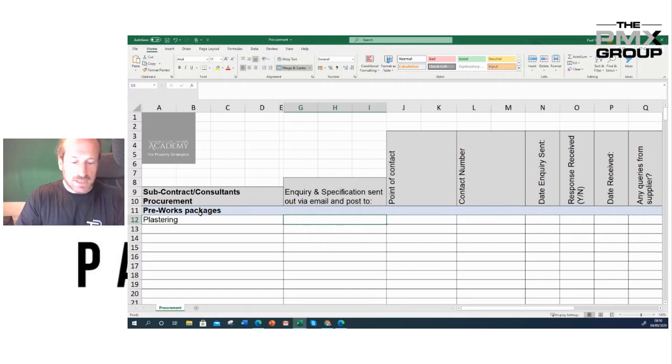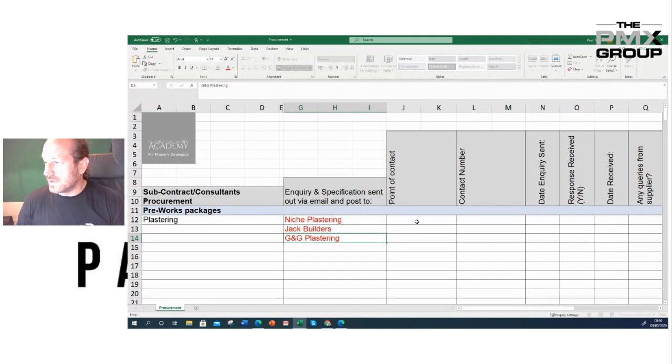So I'm going to make some guys up. In fact, I'll use some actual guys that we use. So we're going to use those, and we're going to use those. Those are three firms that we use.